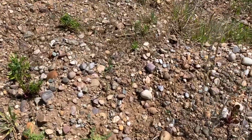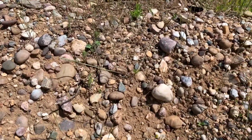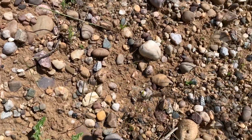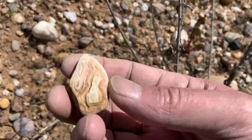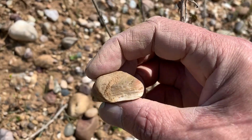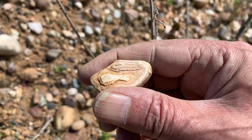Oh dear. You see that? Can you see that? Wow. I'm not sure if that's a true one or if that's a real agate. Wow. I think I'll have to have a little study of that.